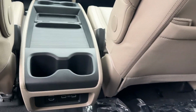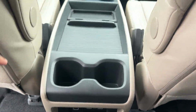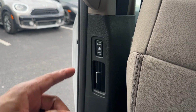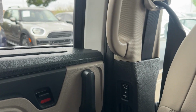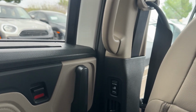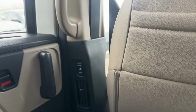And then sitting back here on the Touring, you're going to have 1 HDMI port and 2 USB-A ports, additional cup holders here. There are multiple ways to open and close the door. You have a button here, you have a handle here, you have the handle on the outside, you have the control right there to open and close the door, and you have the controls on the remote on the key fob as well. So multiple ways to open and close the door. You do have built-in sunshades or hater blockers on the Touring, which is cool. And it's also in the third row too. Here's the rear entertainment system.